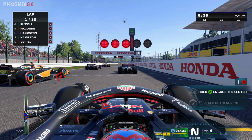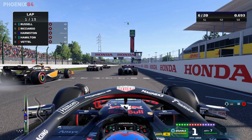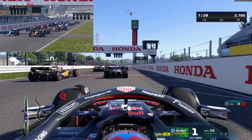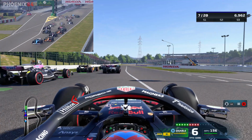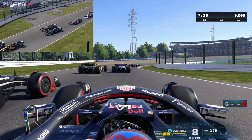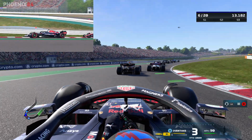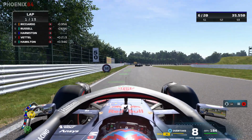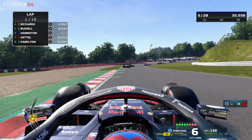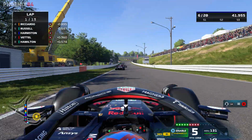So let's move then to the lights for the Japanese Grand Prix at Suzuka, and away we go. And it's a messy start. Ricciardo's had a good start, so has Hamilton, so, I think, has Sainz. We're going to dive down the inside of Hamilton, who leaves the door open on the inside for me to just walk through, basically. A little bit of understeer there, as Vettel gets in front as well, follows me through on Lewis Hamilton.